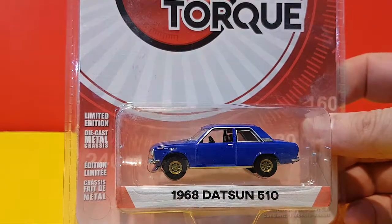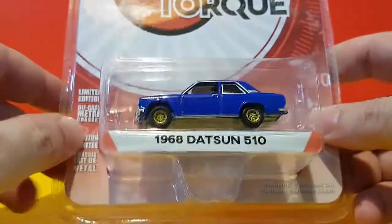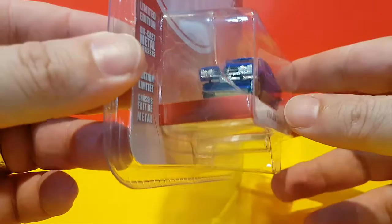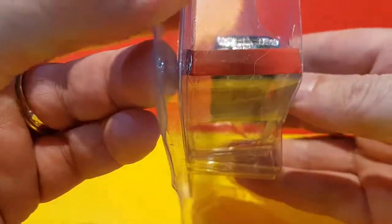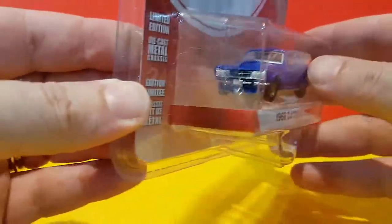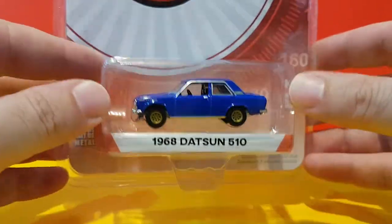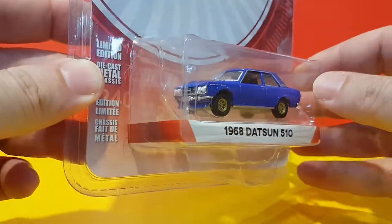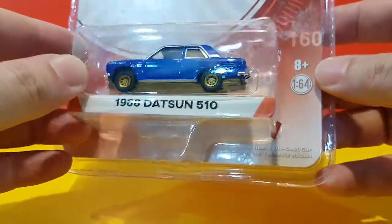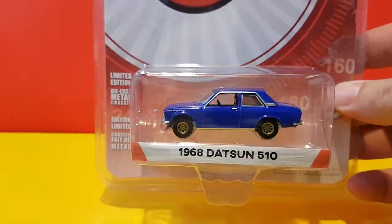And there's still one Greenlight set. And here comes Tokyo Torque Series 2. With another 68 Datsun 510, but this one in blue. With gold rims and looking nice and cute from every angle. I can't wait to open this and compare it to the TLV version I have. Yes, I have a TLV version. And that should be quite entertaining to compare the two. But that being said, this is no slouch. But wait, there's more.